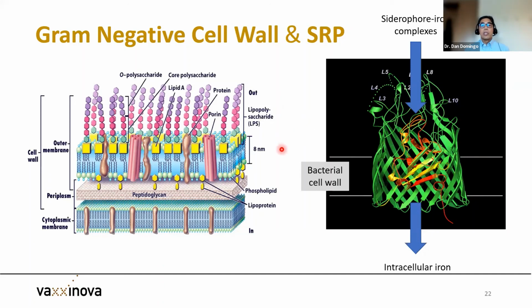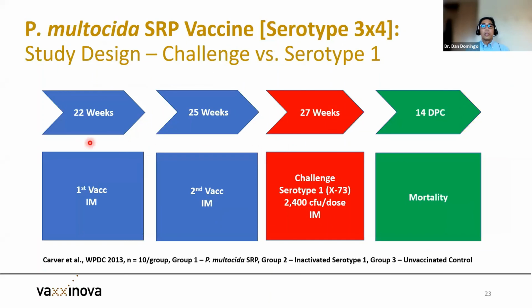So there is siderophore receptor protein vaccine technology that's been developed. We are using it in the United States for autogenous bacterins, but we are now starting to develop it commercially. I'll share a couple of studies that we've done with Pasteurella using this SRP vaccine. In this particular one, we developed a serotype 3x4 isolate. We grow the bacteria and harvest only the siderophore receptor proteins. We discard the rest of the bacteria. Only the siderophore receptors are used in the vaccine.